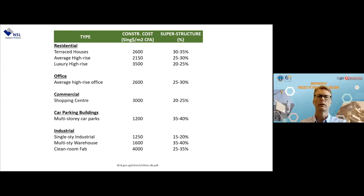Housing is at the top end normally. Of course, it depends on the height of the buildings. Offices, commercial centers are roughly in that region. Multi-story car parks and single-story industrial buildings are always the cheapest in terms of final floor area. And then probably the most expensive is clean room fabs, which are these clean room electronic factories building semiconductors.